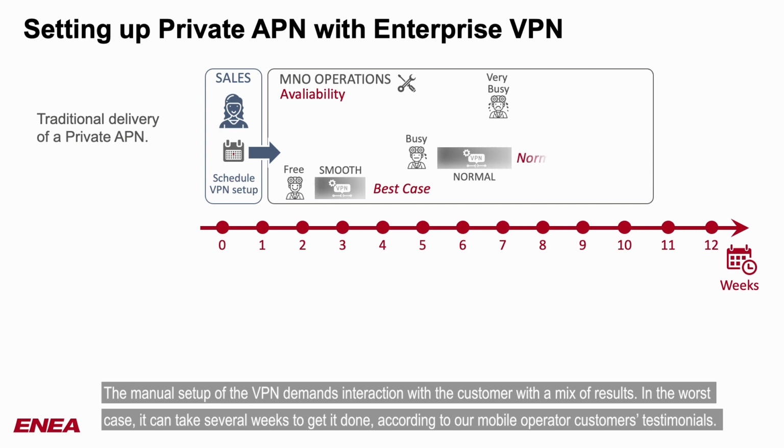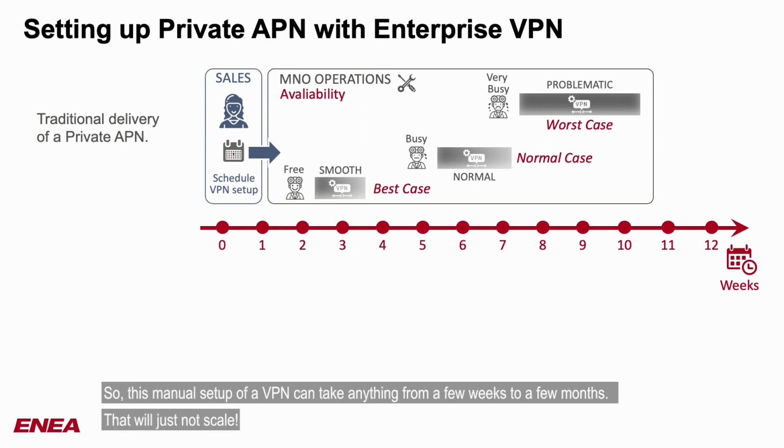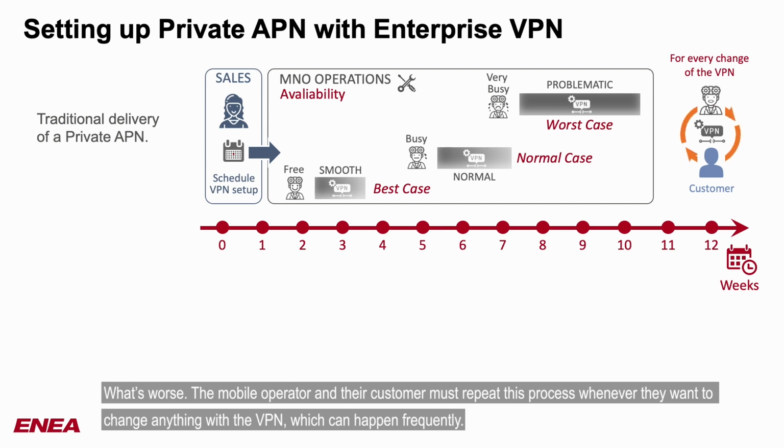The manual setup of the VPN demands interaction with the customer with a mix of results. In the worst case, it can take several weeks to get it done, according to our mobile operator customers' testimonials. So, this manual setup of a VPN can take anything from a few weeks to a few months. That will just not scale. What's worse, the mobile operator and their customer must repeat this process whenever they want to change anything with the VPN, which can happen frequently.